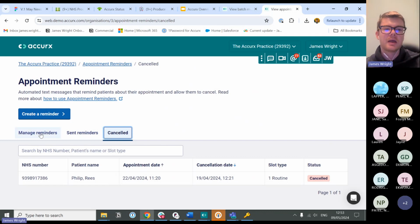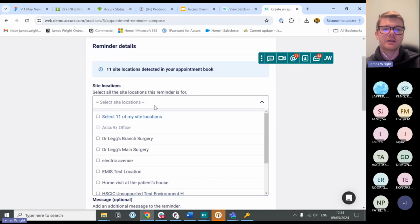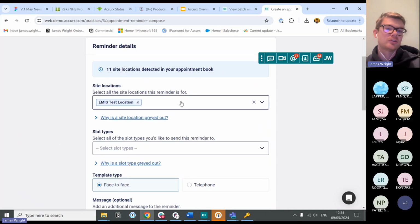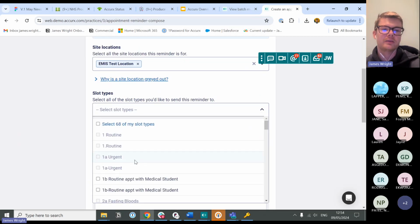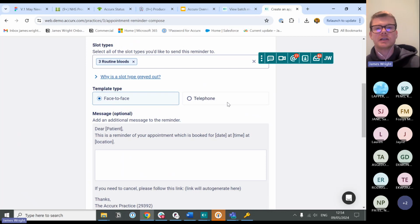So going through quickly, to create a reminder, you can click on your site location. This is all pulled from EMIS. You can choose multiple site locations as well, and the slot types that are available, whether it's a face-to-face or a telephone appointment.